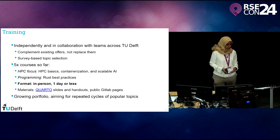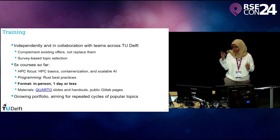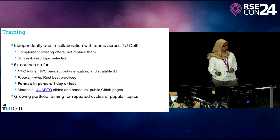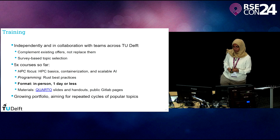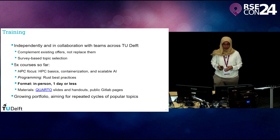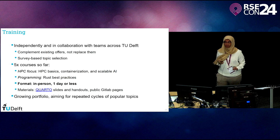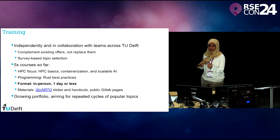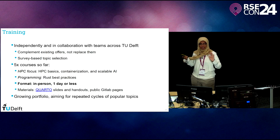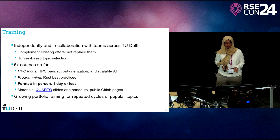So far, we have 5 courses, some on HPC, from HPC 101 to containerization, how to do scalable AI in HPC infrastructure, but then also on programming, like Rust best practices. Our format is to have trainings in person within 1 day or less. For materials, we have been developing them using Quarto. This has been actually quite phenomenal in our workflow. Slides, website, and handout were designed quickly, because ultimately it's a markdown format, so you can just put content there, code and content together, publish it via GitLab, and then essentially it's open to the world if you like.